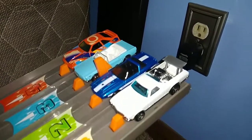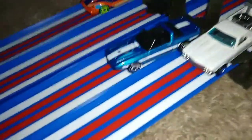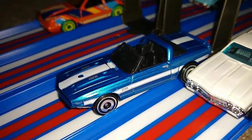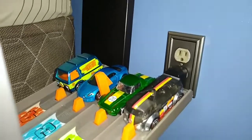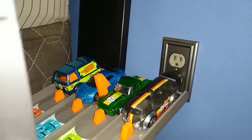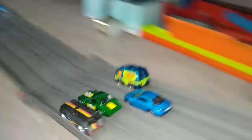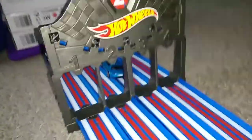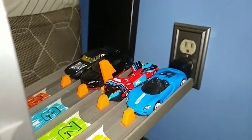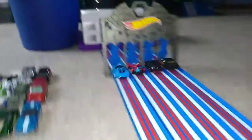Here we go, coming at you with the next 4. Going to lane 2, and it goes to the 69 Shelby GT500. Here's your next 4 with more of those random selections happening. 2 ID cars and 2 regular. Let's get it. Lane 2, and it goes to the green Fairlady 2000. Next 4.